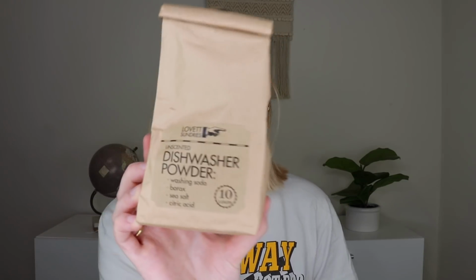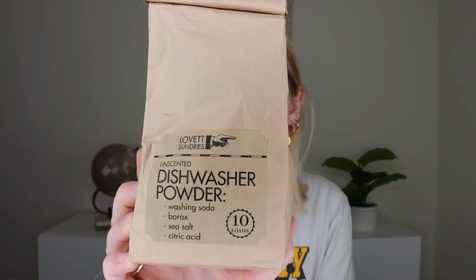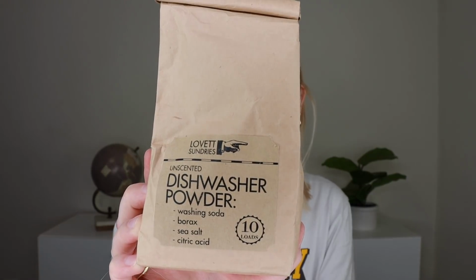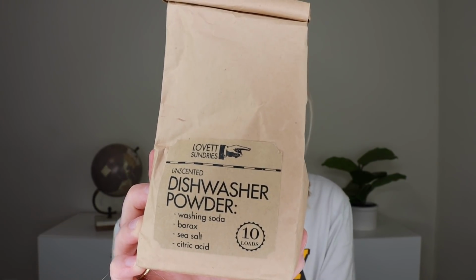The first thing I'm pulling out is dishwasher powder, which, wow, what an adult thing to be excited about, but man, am I excited. This is by Love It Sundries. This is the unscented dishwasher powder. It has washing soda, borax, sea salt, and citric acid. Enough in here for 10 loads. It says, for best results, use 2 tablespoons per load of dishes. If you have hard water, add a little white vinegar as a rinse aid.